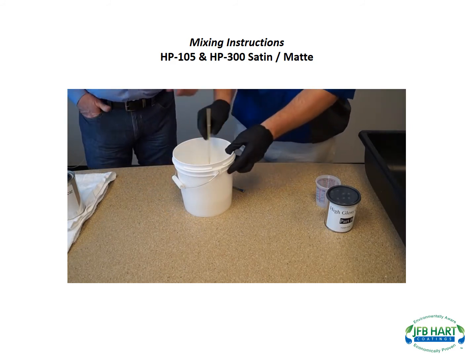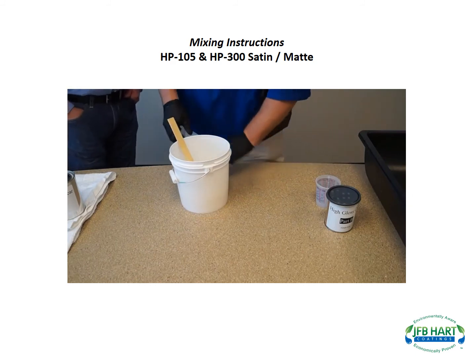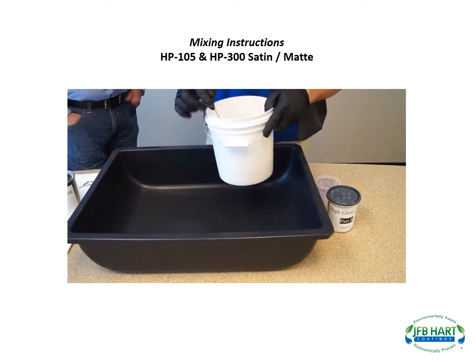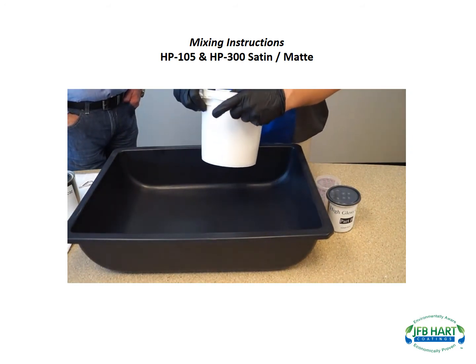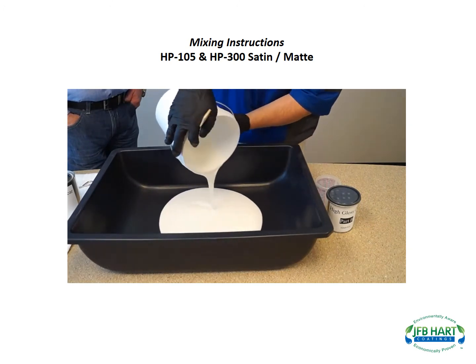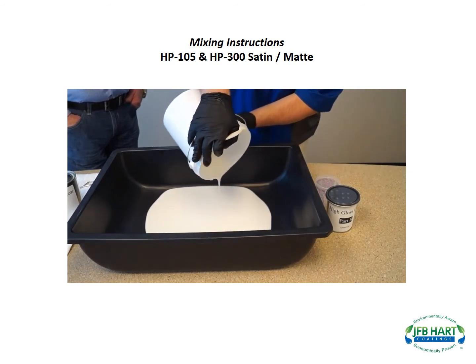So after the 2 minutes, the part that we say is very important for that pot life is to take this product, which is much thinner, and empty the entire contents into the application tub. This gives you that full pot life, because it spreads out the product.